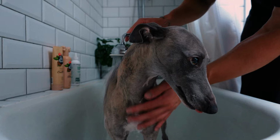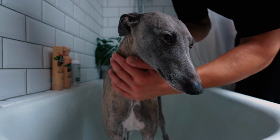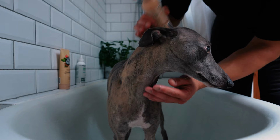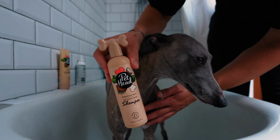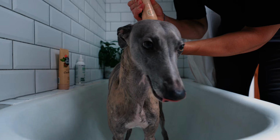So what I'm going to do is just keep my hand on him, at least one hand, as best as I can. I leave the water running just because it speeds up the process a little bit. Today we're going to be using this Pet Head stuff that smells pretty damn good, if I'm honest. £10 though. Quite an expensive product.